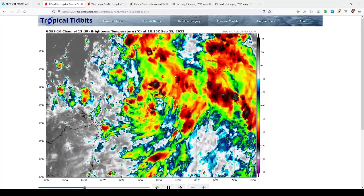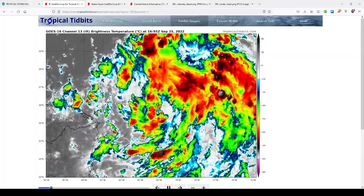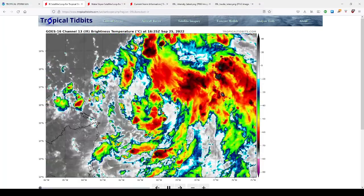I'm highlighting it to you. This band of convection here, just north of the center here, the supposed, alleged center of circulation. So we have southeasterly shear coming in that's blowing apart all of the thunderstorms away from the center and leaving it exposed. That's not a good sign.